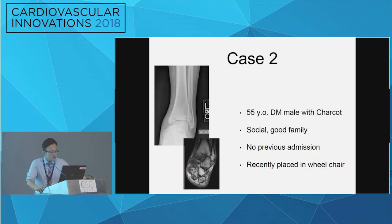On the other hand, this is a 55-year-old diabetic male with Charcot. You could see that the ankle joint is kind of shot. It's going into varus deformity. The wound is in the lateral column of the foot. He does have a good social life. He's a veteran, and there's a big Army base, Fort Hood, in Central Texas, so a lot of veterans live in the area. So he still has a lot of friends and good social networking going on there. And his wife is a nurse, and she's very intelligent, and obviously he has good assistance at home.